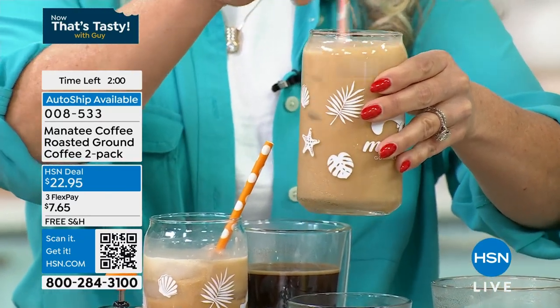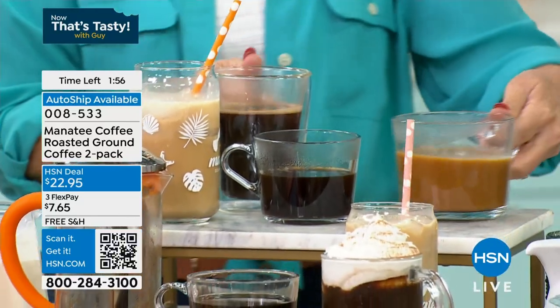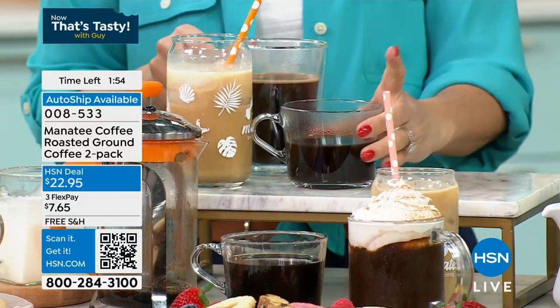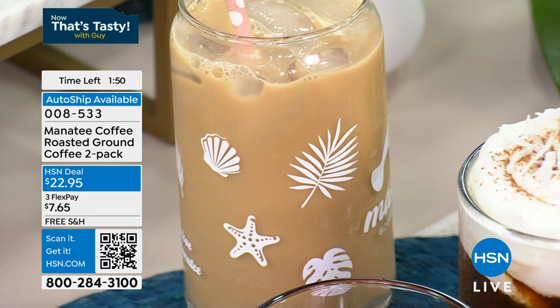If you're a coffee lover, you've got to try this. It tastes different than any other coffee that I've had. And we do the little pods. Those are all flavored, but nothing beats just a pure roasted, great flavor of coffee.